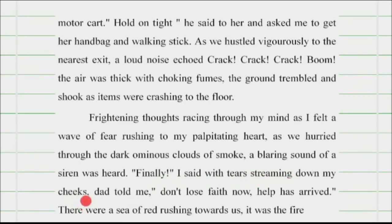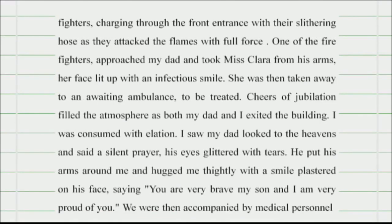Right, this could have been one sentence here, full stop, and start of a new sentence, capital D. Dad told me, don't lose faith now. Help has arrived. Right, could have been two sentences there. There was a sea of red rushing towards us. It was the firefighters charging through the front entrance with their slithering hoses. Right, so nice imagery there. Right, they attacked the flames with full force.